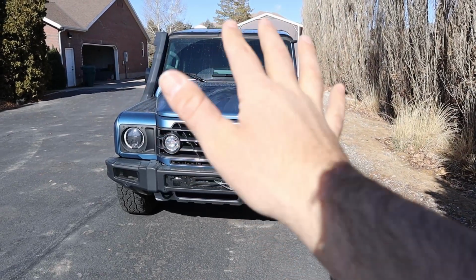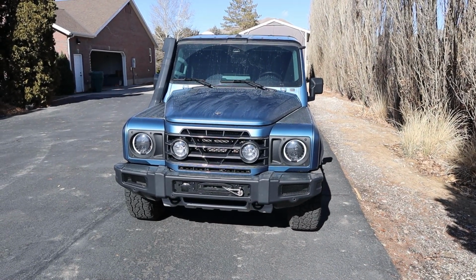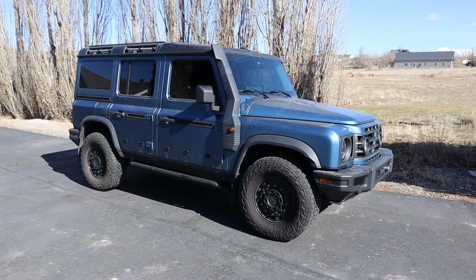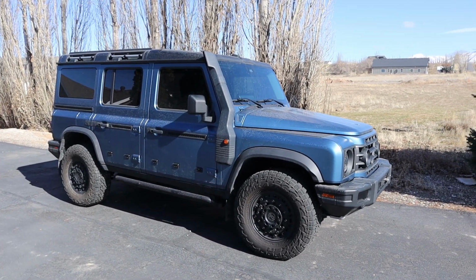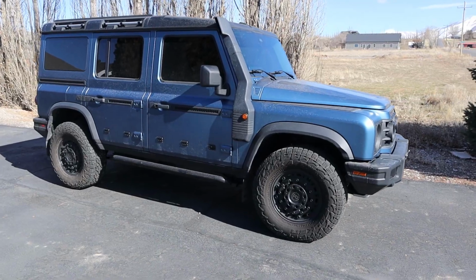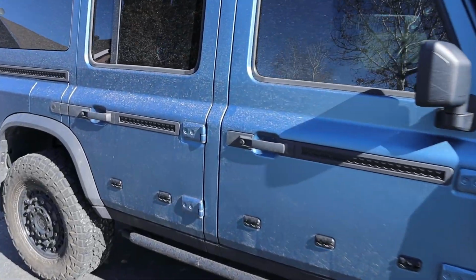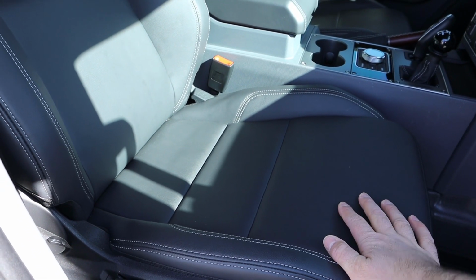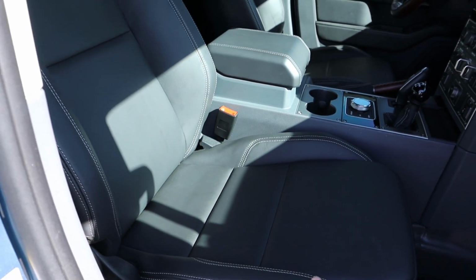Now, the 5th and final thing is a lack of interior color options for a reasonable price. So this is kind of more of a bespoke type vehicle, and it's actually very customizable with what you can do on the exterior. When it comes to the interior, however, you basically have an option between black leather seats, or you've got the seats with the cloth inserts. They don't offer like a brown interior.